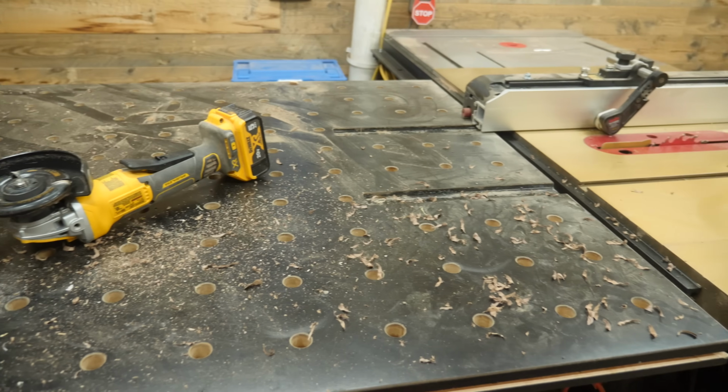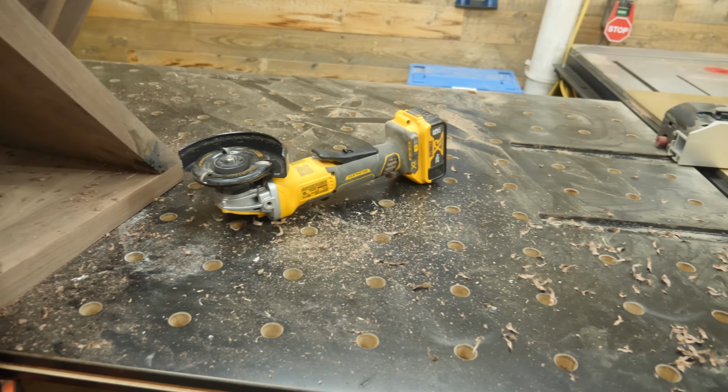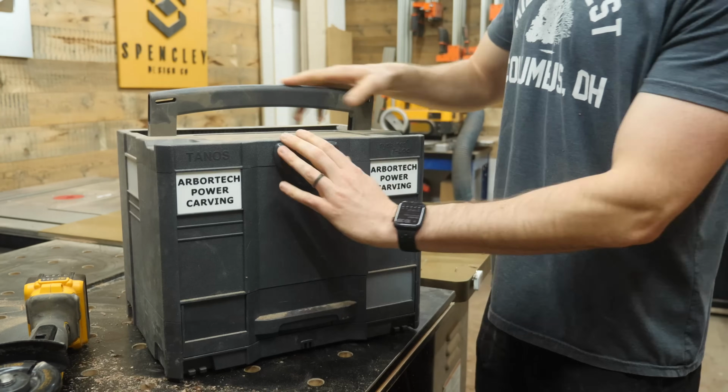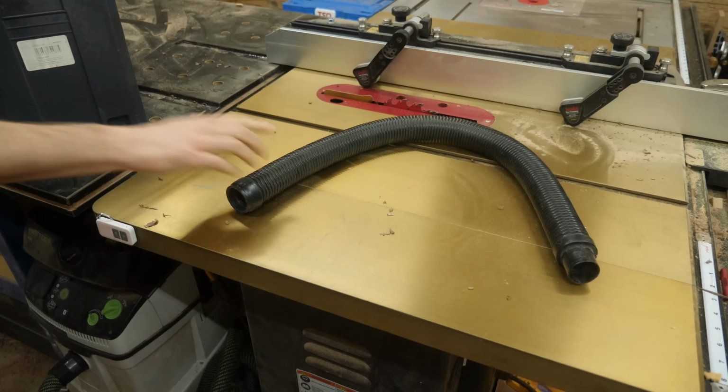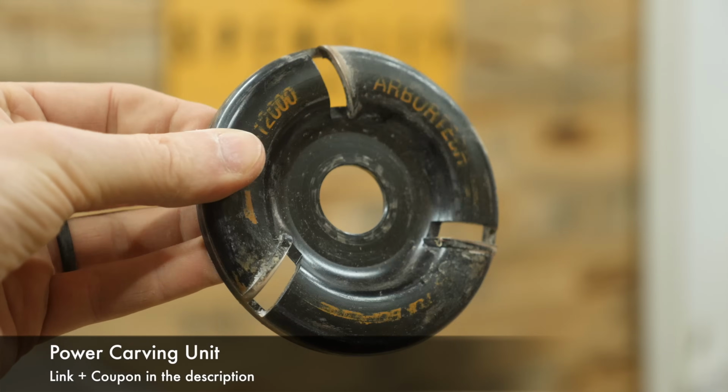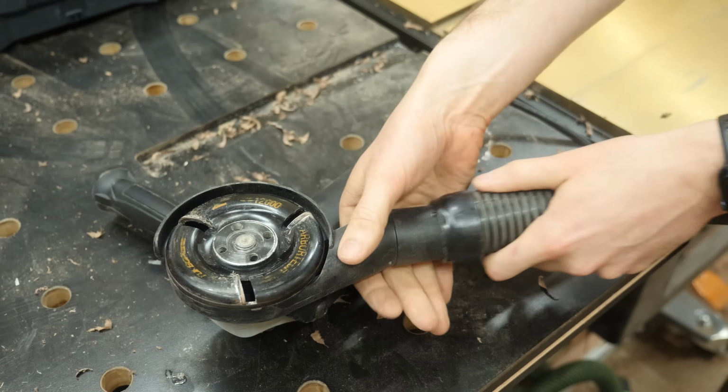But let's be honest here. It throws those chips everywhere. And if that's something you want to avoid, Arbortech makes an angle grinder dedicated to power carving called the Power Carving Unit, which you can connect a shop vac onto and suck up the majority of the mess.